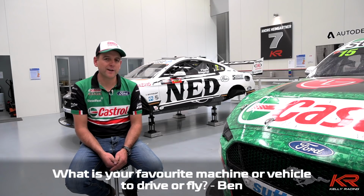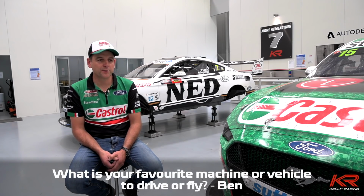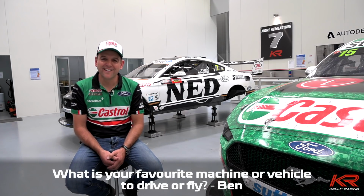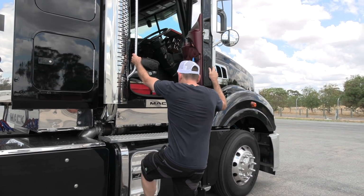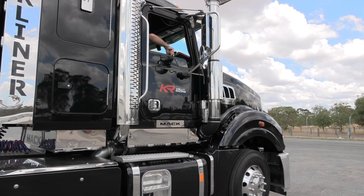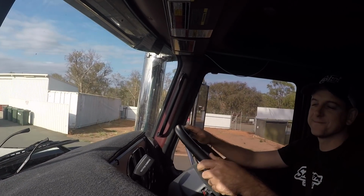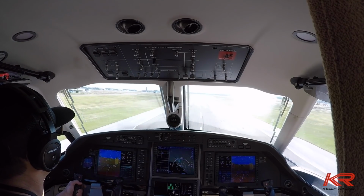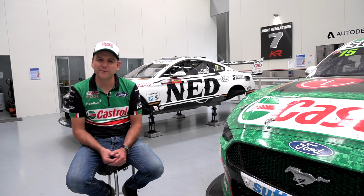I don't reckon I've got a favourite. I like driving or flying anything. I initially thought the Mack truck, the B doubles, I love driving those trucks, and I thought, well, you can't say a Mack truck when you have the luxury and pleasure to fly a Pilatus PC12, and I love driving a race boat and even hopping on a front end loader or an excavator or a grader. Basically whatever it is, I'll enjoy driving it, but I can't pick a favourite.